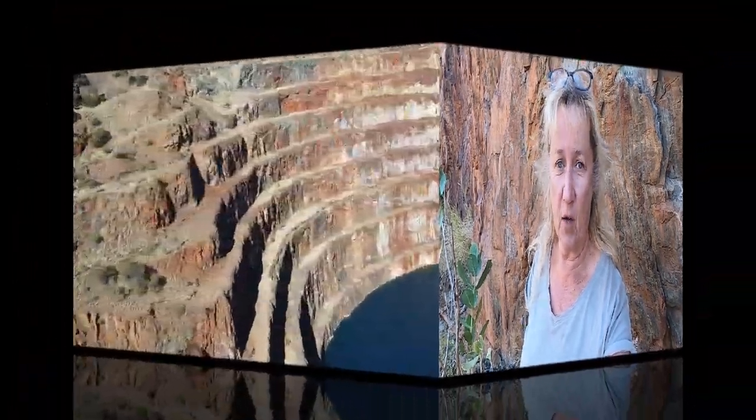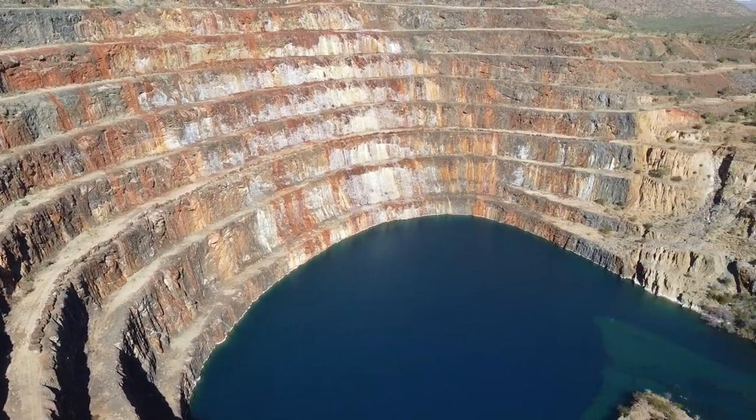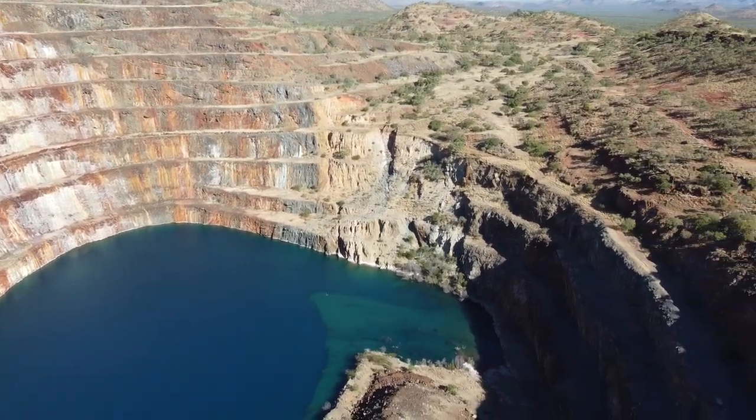I do think it's worth remembering that this was a uranium mine, so there's a bit of radioactivity in the area. Apparently not harmful to our health unless we drink the water or go swimming. So the color of the water and the colors that you see on the rocks are all a result of the different minerals that are contained in the rock.